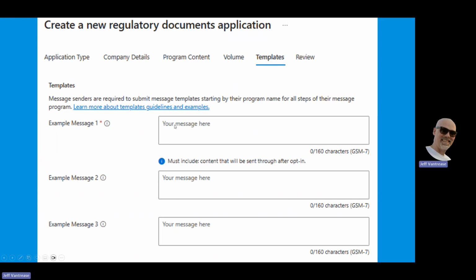The example message. The first message that you send to an end user should provide a way for them to get out. If I were to mistype somebody's phone number and your company sent a message to the wrong person, that first message at the bottom should say, if you do not wish to receive messages from company name, please reply stop. If a customer or end user replies stop to your message, they will not receive any further messages from you. They will get a message on their device that says you've replied stop, you've opted out. If you'd like to continue receiving messages, reply start.